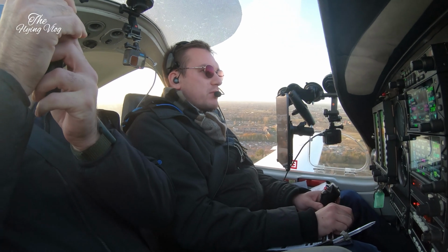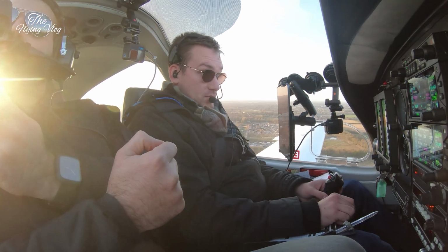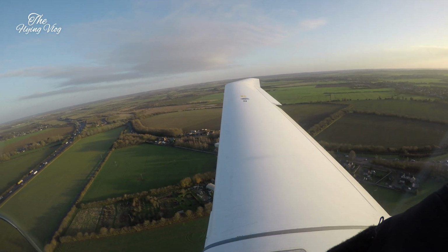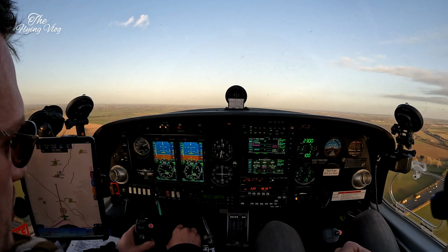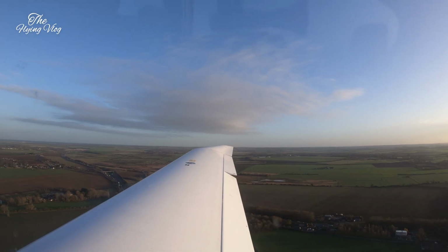Lot smoother than this morning. It is. I think it was that front going through potentially. Yeah. So, positive rate of climb, speed safe, sufficient altitude, flaps up.